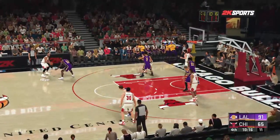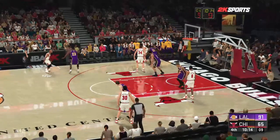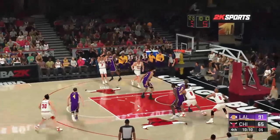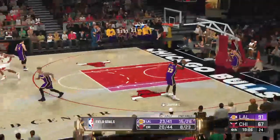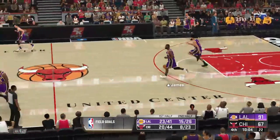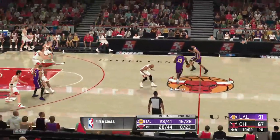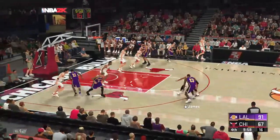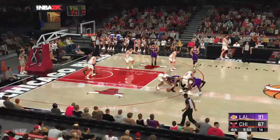Outside Harper. Back to Kukoc. Lets it go from the wing. He hits the back iron and sinks the shot. Kukoc has got 6 points in the quarter. Able to get his shot in a variety of ways. Kukoc can do it within the flow of the offense as well as one-on-one.